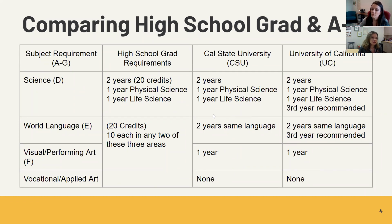Okay, so going on to science, 2 years of science is required for the most part for all parties here. 1 year of physical, 1 year of life science. Life science is your biology type class. Physical science is chemistry or physics. So if a student took those classes, they would be eligible for pretty much all of these schools. But for UCs, especially the more selective UCs, a 3rd year of science is certainly recommended.